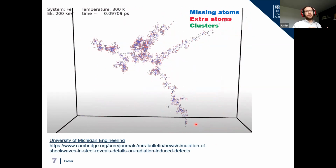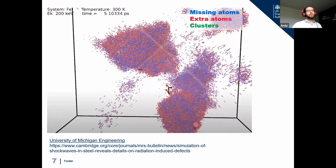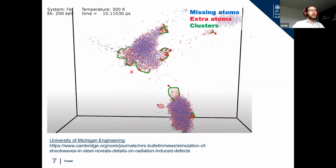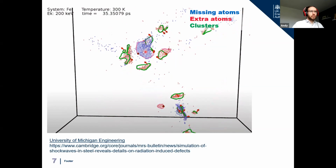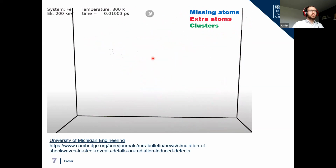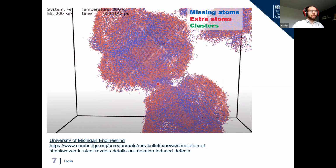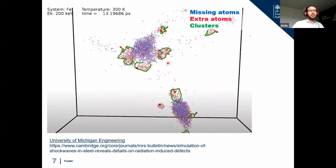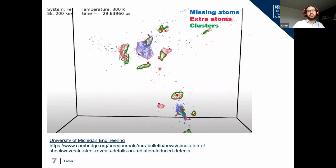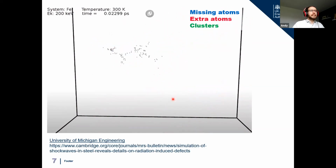And in a local area, you can have what we call a thermal spike, like a local, almost molten volume where you have really high energy. And what gets left behind are these missing atoms, so in blue. And these we tend to get at the core of these displacement cascades. And we've got these pink or red atoms as well. And these are where we're showing the extra atoms which are left behind. And then also, quite interestingly, these defects don't like to stay isolated. They tend to cluster together and group together. And that's what these different colored wiggly lines are.